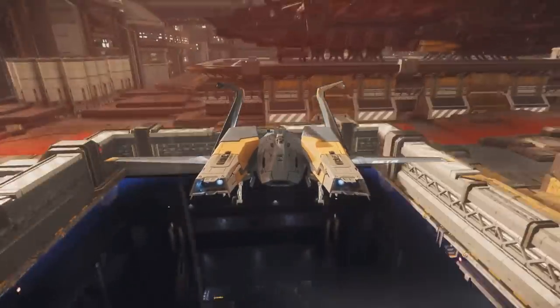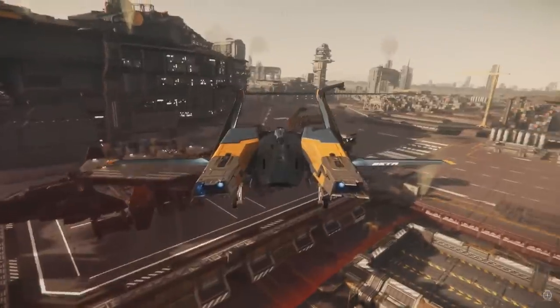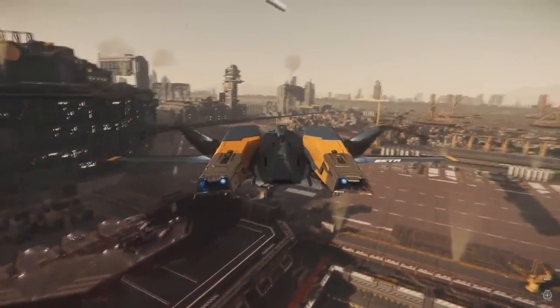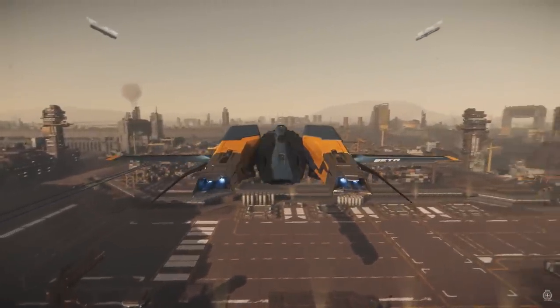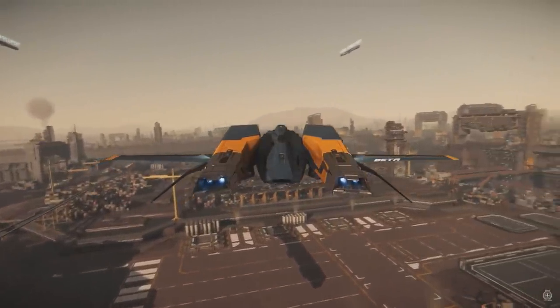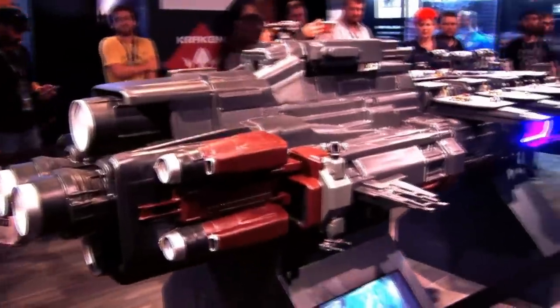But any ships that are parked within the internal hangars will be protected by the Kraken shields. So remember that if you have a favorite ship that you're planning on bringing along with you. They're also going to be adding in threshold levels of damage for shields, which means that any damage that's being done to a shield which doesn't exceed a certain amount will be completely ignored by it.